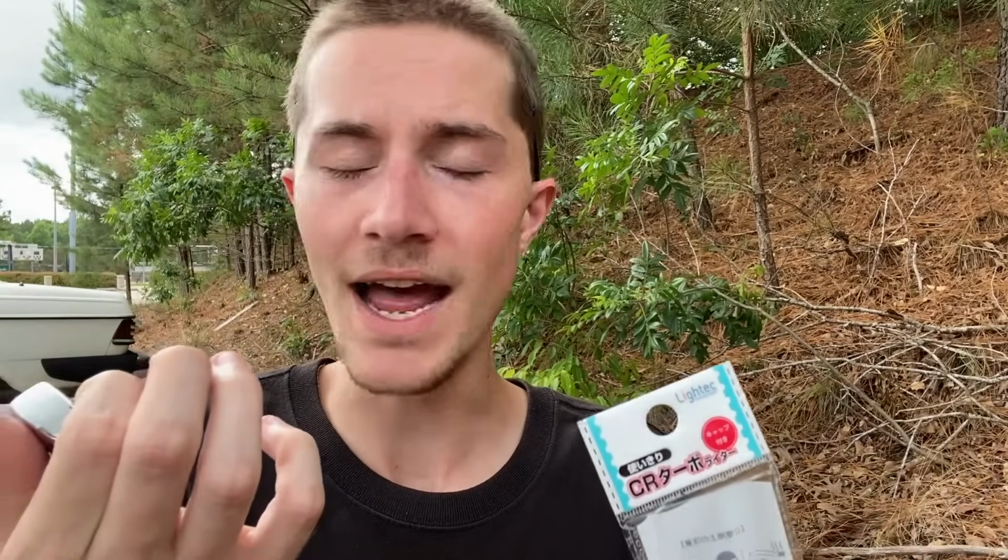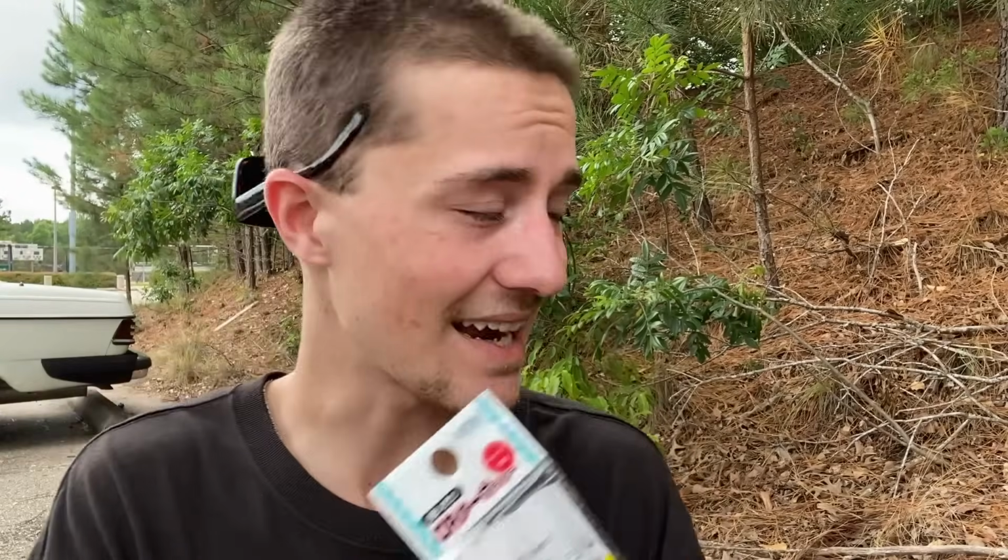But there we go. I now have the lighter all out, and it's like nothing. I ain't gonna lie, there is no weight at all to this lighter. This is like unnervingly heavy. Or sorry, not heavy, light. This is like unnervingly light. I actually don't really like that very much. I ain't gonna lie, this is so light, it's crazy.